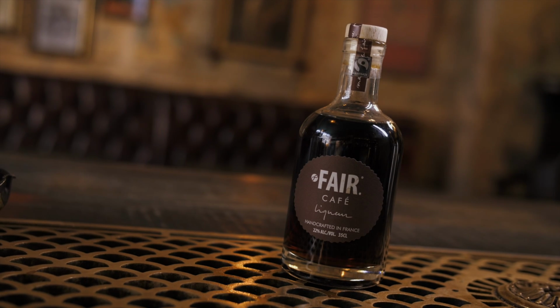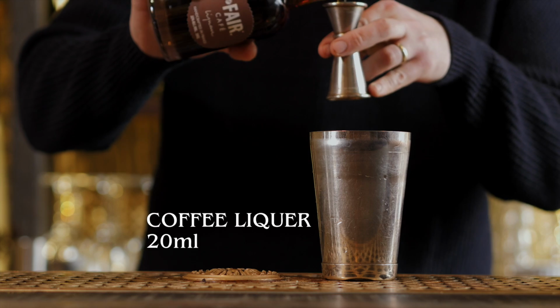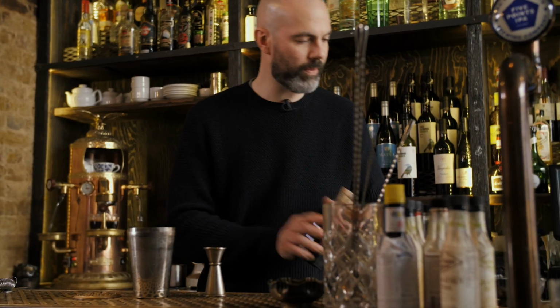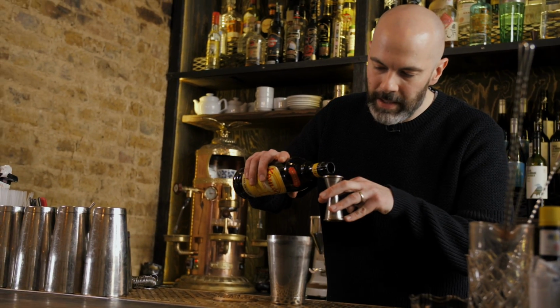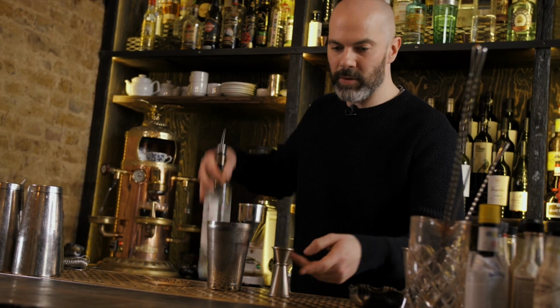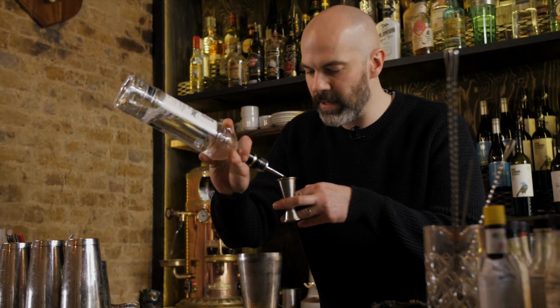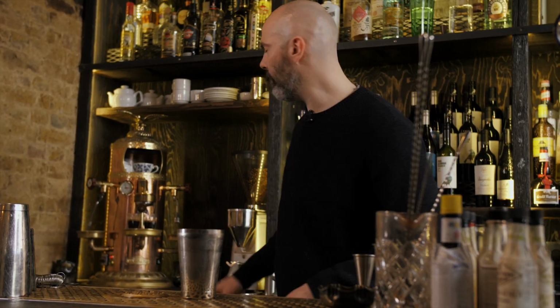We're going to start off with our first ingredient, which is coffee liqueur. Now you need about 20 ml of this. You can either stick with one type of liqueur or you can mix it up, try a few different flavor profiles. So we're going to go 10 ml of Fair Café, which is a fair trade coffee liqueur, and 10 ml of Kahlúa, 40 ml of vodka. You can also try this with a few different spirits. It's really nice with a reposado tequila, or cognac, or añejo rum.